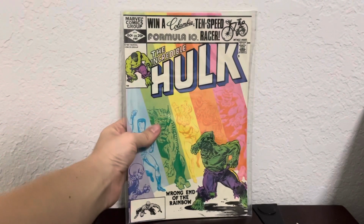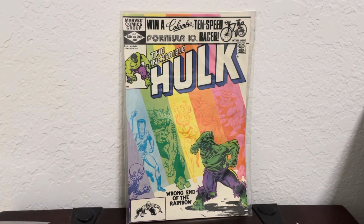Then next one here, we've got Hulk number 267, which is the first cameo appearance of Bruce Banner's father in a dreamlike sequence. And that cover is awesome. I love that cover.